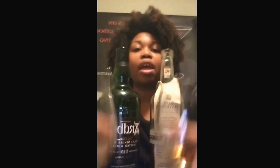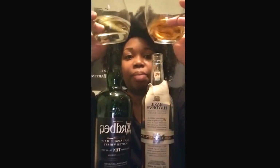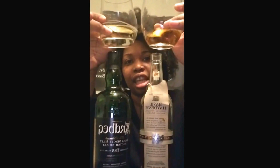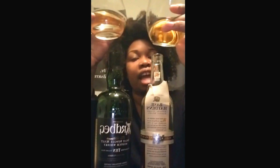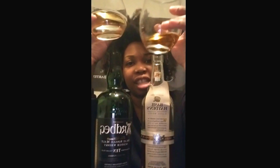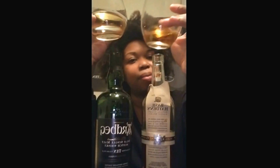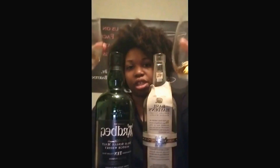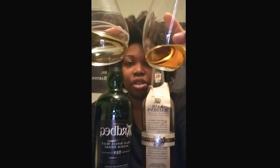To me, the lighter the body, the easier it is for me to get up the next day, but that's not the case for everybody. To me, a lot of bourbons are very thick, and brandies and cognacs tend to be very thick, and so they tend to make me a little more sluggish the next day, as opposed to a light body whiskey. I don't tend to have those same issues.